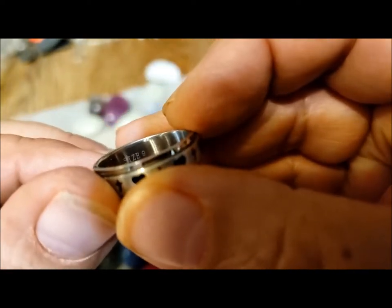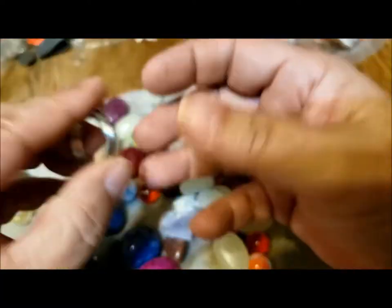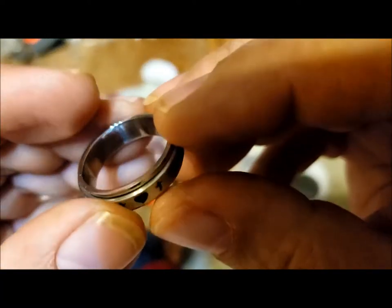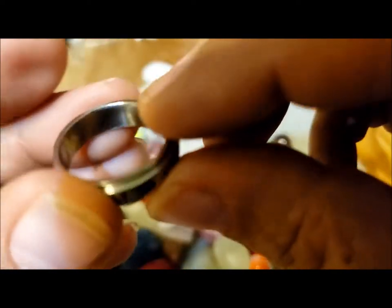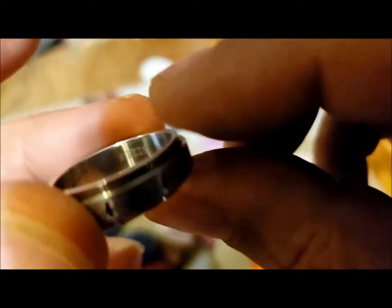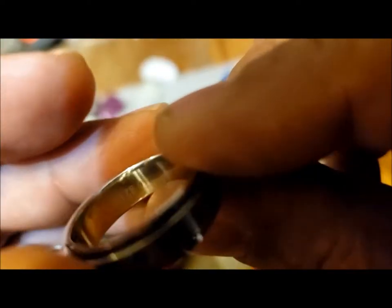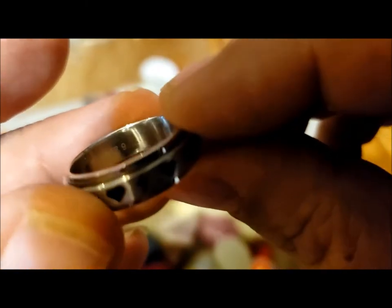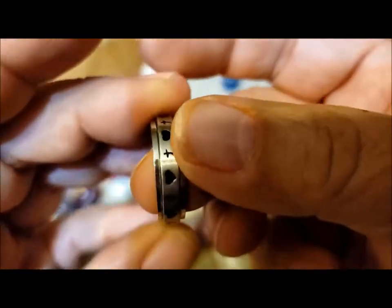Size, well, it says size 9. Well, I know that I am a 7.5, so unless it's really a really small size 9. Where did I see that? And it can't be size 6 because of the way the wording is. Okay, I don't have a mandrel to check that, but that's an excellent shape.